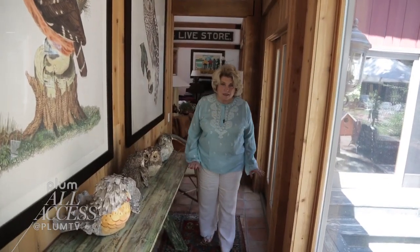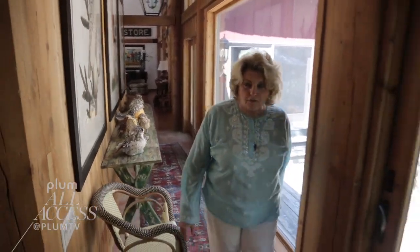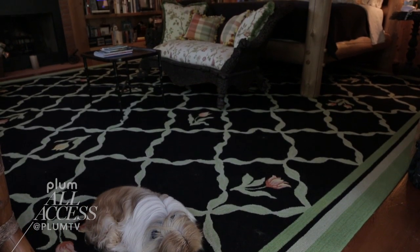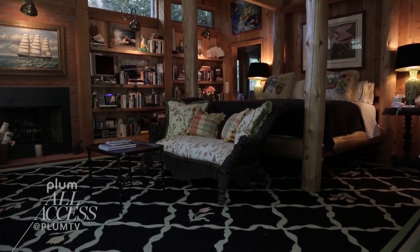Okay, this is my biggest bargain. In my bedroom, I have this fabulous Edward Fields rug that I got at the show for $200. What people don't do when they're there shopping at this sale, they never look down. And I always look down because I know they never sell.